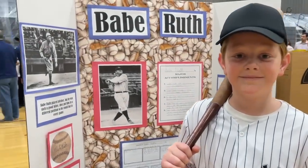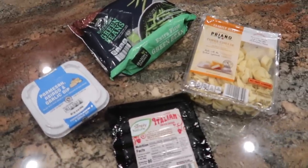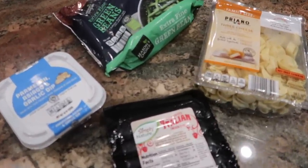So we've been working on that project, and I have like 30 minutes before I've got to go run this swim carpool. So I'm going to get some dinner going, and I want to get it together really fast because I would love to have a few minutes to actually enjoy eating it.